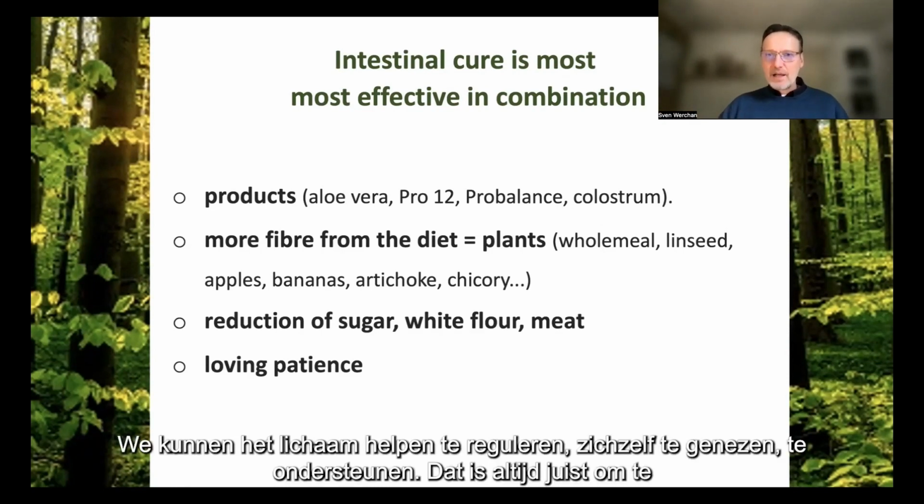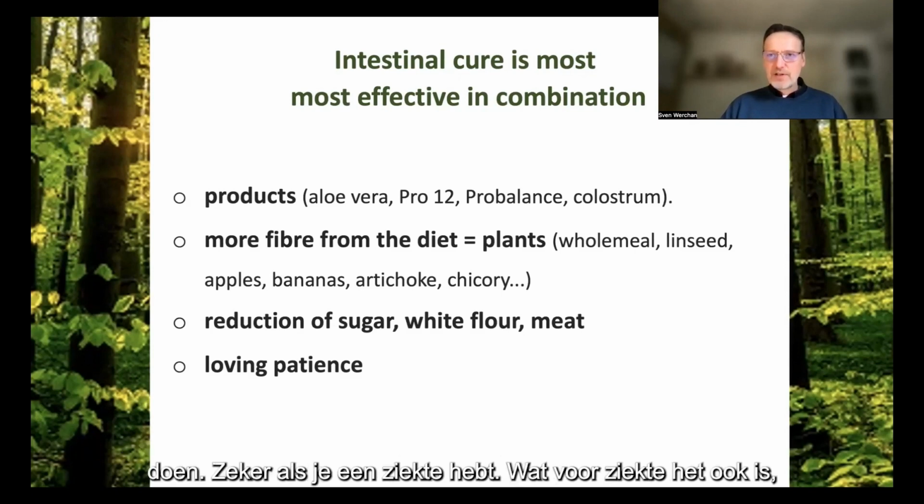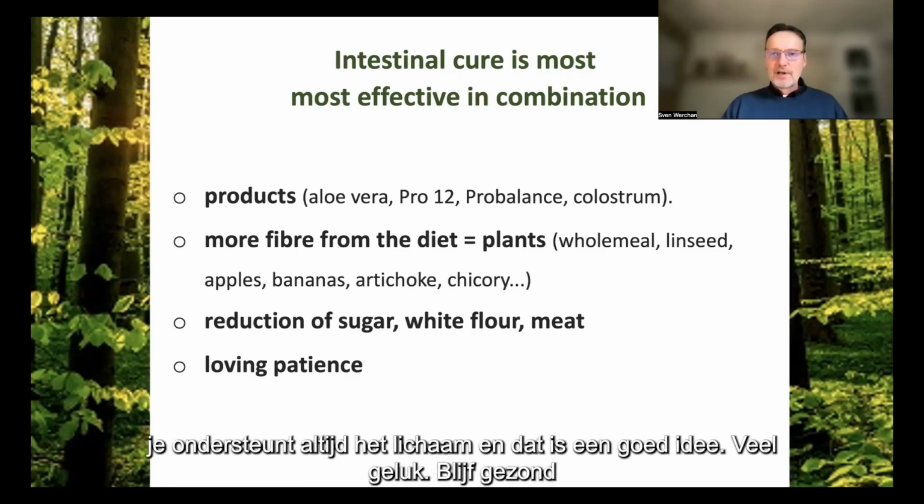So we can help the body to regulate, to self-heal, to support. That is always right to do, especially if you have a disease. Regardless of what kind of disease, you always support the body, and that's a good idea.